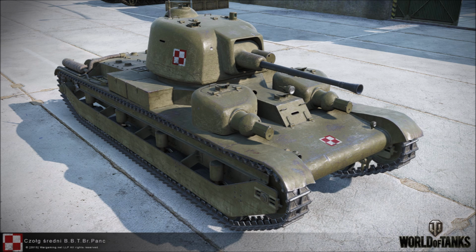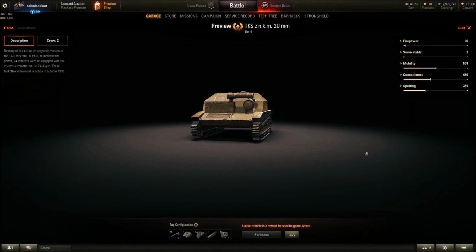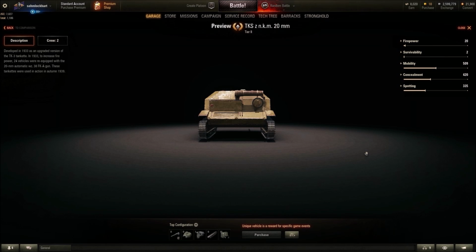And from this screenshot of the recently released 1.1 patch preview on the common test server, I think we're getting the BBTBR-PANC. It is a prototype to the 25TP medium tank at tier 5, but it has a 40mm rather than a 75mm. It looks weird, so I'm thinking that's the holidays gift for this year, and we're getting the tankette for the anniversary gift.